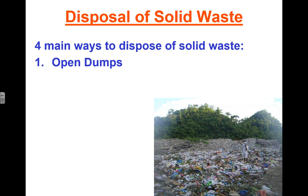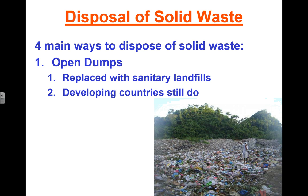We've replaced these open dumps in highly developed countries with sanitary landfills. That's probably what you are familiar with, especially when you're riding on the road like the turnpike. Developing countries still have open dumps, so they simply don't have a place to put solid waste, so they end up just putting it onto the ground outside of the city. The problem with an open dump, you can imagine, you're going to have vermin, which are like rats. They can carry diseases. It's going to smell extremely bad. It can pollute the air. It can pollute the groundwater. It can run off into waterways.